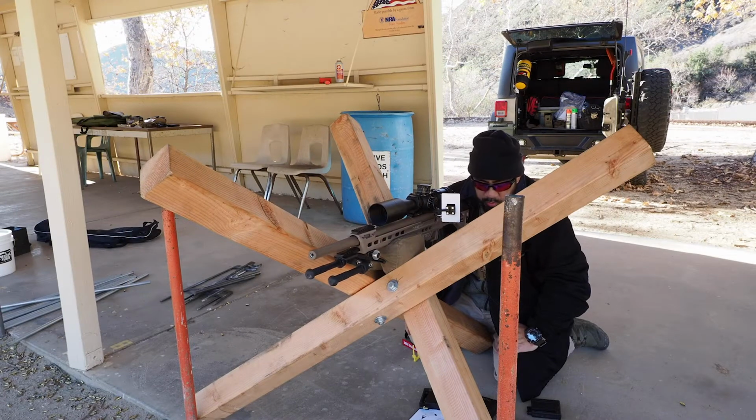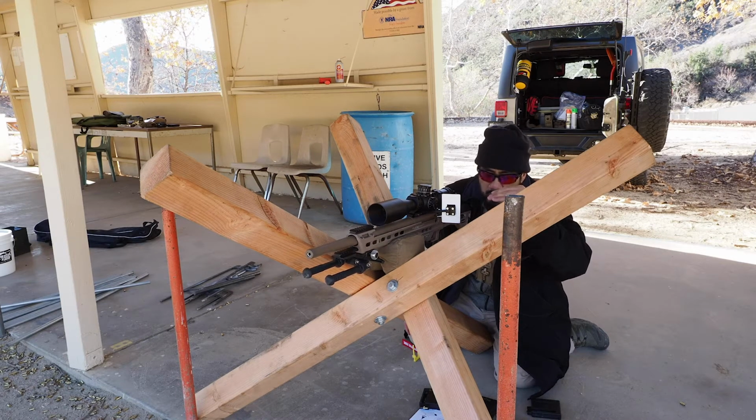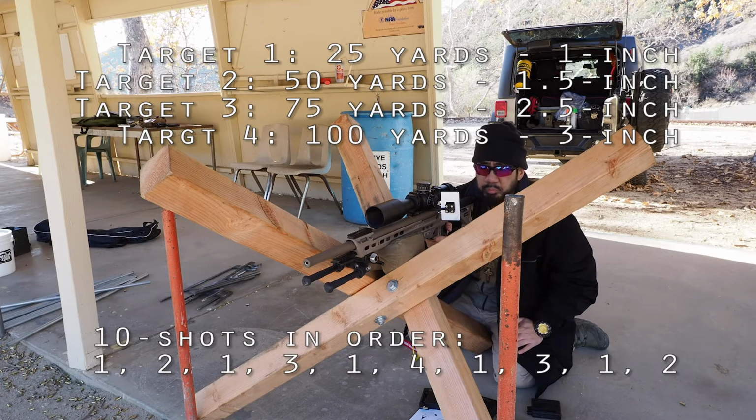One of the stages in the January 2020 Course of Fire is going to be called Ringing in the New Year. It's basically shot off the center of a tank trap, so you're not going to move from point to point. From standing port arms, you're going to drop to the center of the tank trap and engage 4 targets at ranges of 25, 50, 75, and 100 yards.